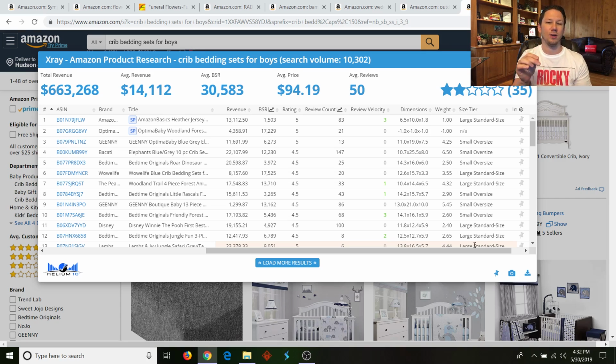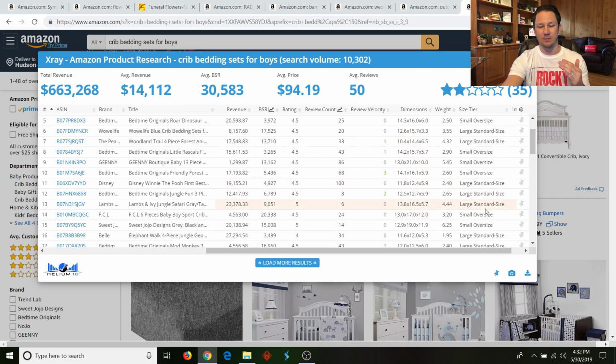Tips like this are literally crucial and can make or break an Amazon business, or an Amazon product, because some people don't pay attention to details like this. And my tip here is, if you notice here the size tier, okay, notice how some of these are oversized and some of these are standard size, okay?